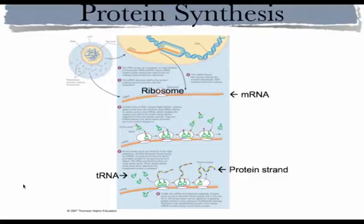Another way of looking at it, that's all. I'll let you read through that. This is really basic. I used to have little tutorials on the PowerPoint. Nobody's looking at them, so if you want to find those, you can. Review your notes, whatever you need to do on translation. But basically, this is what happens. We get a protein strand that's made here.